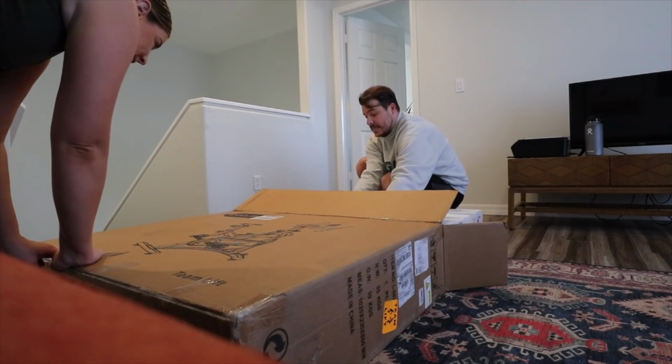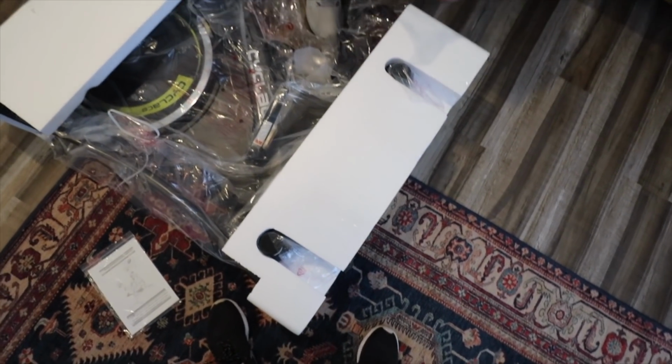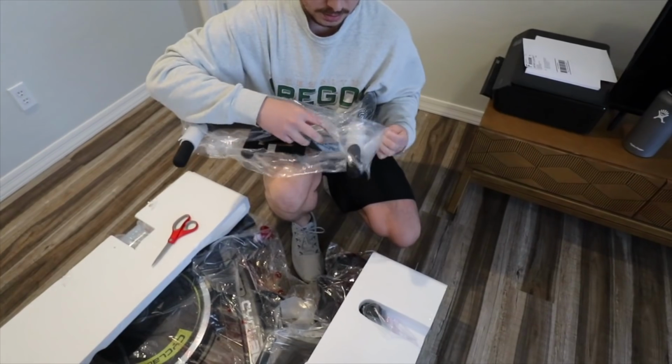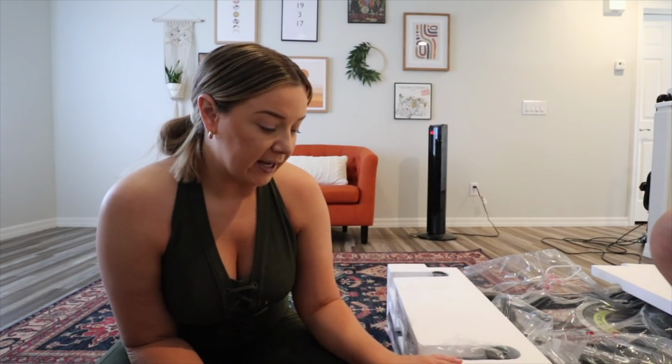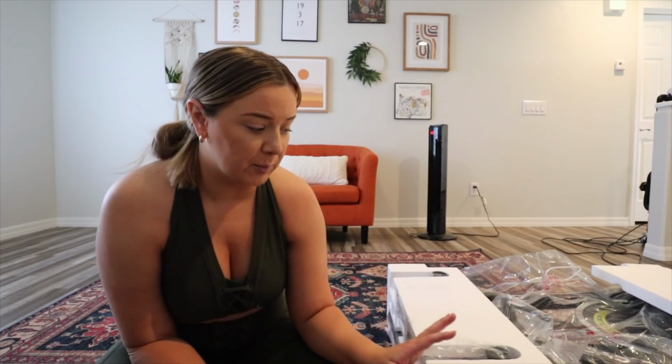And now it is time to get it all set up, so let's try it. There we go. It looks pretty nice. I don't really have much to compare it to, but got the handlebars with the rest for the iPad in it. The people that I've seen get this bike do say how easy it is to assemble, and most of the people I've seen have assembled it with one person, and we have two, so hopefully it'll be a lot faster.